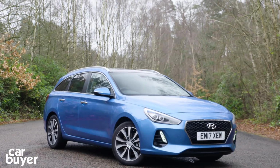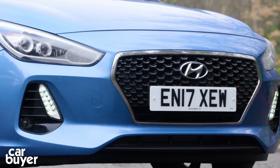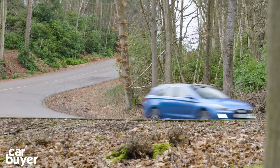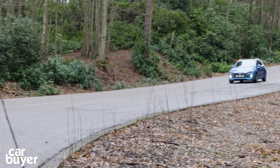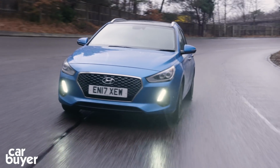The Hyundai i30 Tourer is now an attractive estate car, as well as one that is practical, comfortable and economical. Neither the interior nor the driving dynamics will set pulses racing, but in the most important ways, the i30 Tourer is a very competent family estate, and one that is very safe too. If you're considering this type of car, the Hyundai should be on your shortlist.